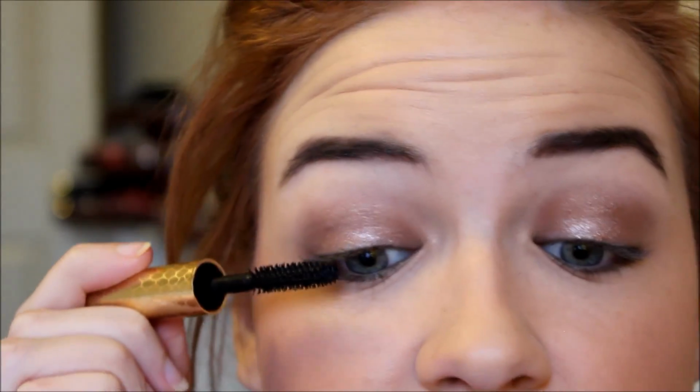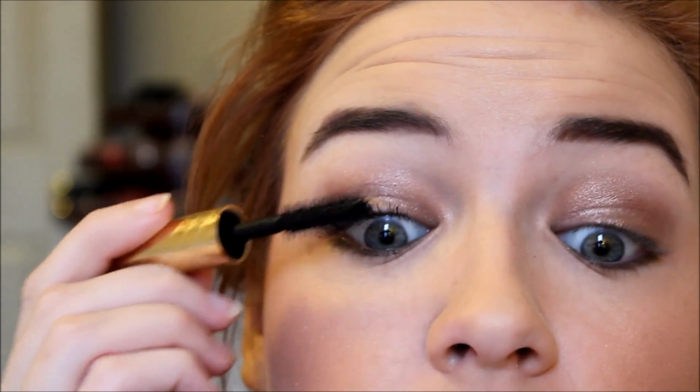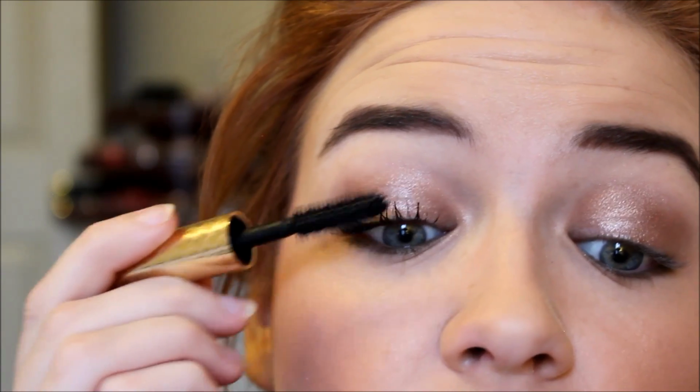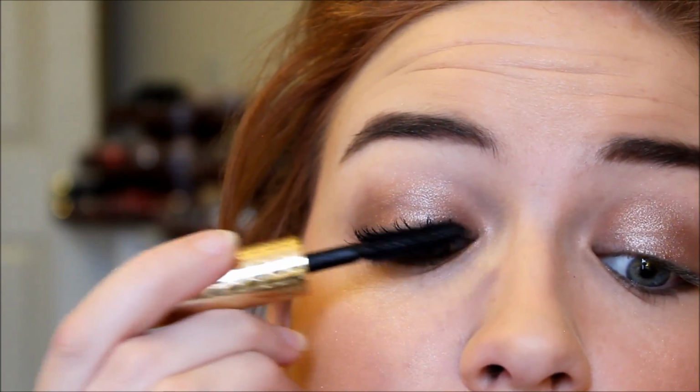And for mascara, I'm going to be using my new favorite, which is the Tarte Lights Camera Flashes. This is an awesome mascara. I love it. I almost want to say that I like it more than Benefit They're Real, which is crazy, but I feel like it's not as thick. The formula isn't as thick, but it still gives the illusion of very volumized and lengthened eyelashes.